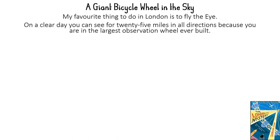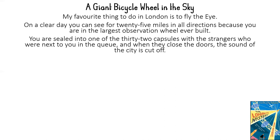Okay, and that use of observation is obviously telling you that it is a wheel designed so that you can see everything. You are sealed into one of the 32 capsules with the strangers who were next to you in the queue. And when they close the doors, the sound of the city is cut off. So you obviously step into the London Eye and you're in one of these 32 capsules, which, as you can see from the picture, are these round, almost medicine looking containers where you are put in with the strangers that you're in the queue with. So you don't get your private one. You're in whatever crowd of people you are within the queue, and they close the doors and you are suddenly in this enclosed bubble. Okay, so lots of the sounds and smells of London just completely disappear, and you're in this silent space, apart from the people, obviously.